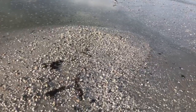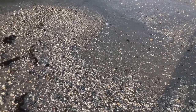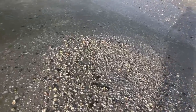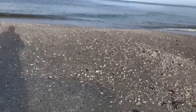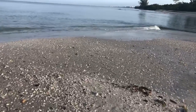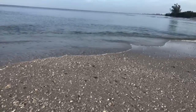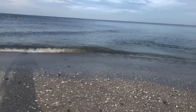Lots of good shells out here, though. Look at them all out here. But not seeing any of those moon shells here. Anything over here? I got a couple little moon shells already today. That's good enough for me. A couple shells, got a few nice whelks. I'm happy.